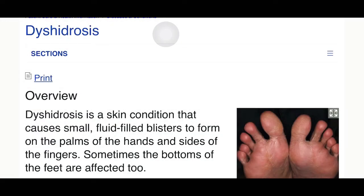Ooh, bye. So, I actually came across this by accident. I was trying to look up something else, and some of my search results ended up with this. Dyshidrosis, however you say that. I wanted to make a video on this because I actually have this as well as my stupid atopic dermatitis. So, overview.